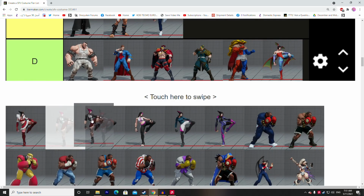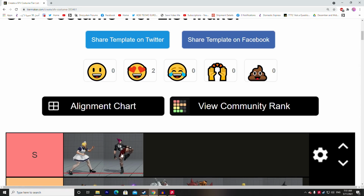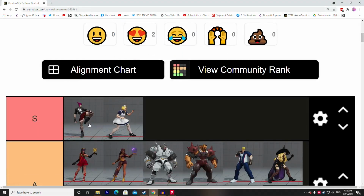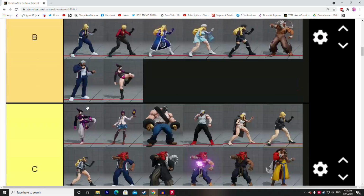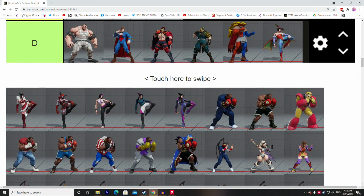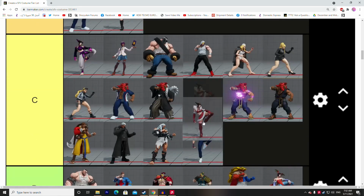And then we have Schoolgirl Jury. And I mean, this is easily an S. This is easily an S. One of the best looking costumes in the game, in my opinion. The design is very creative. Jury is obviously the perfect character for a punk girl. So, looks fabulous. I love it. Absolutely love it.